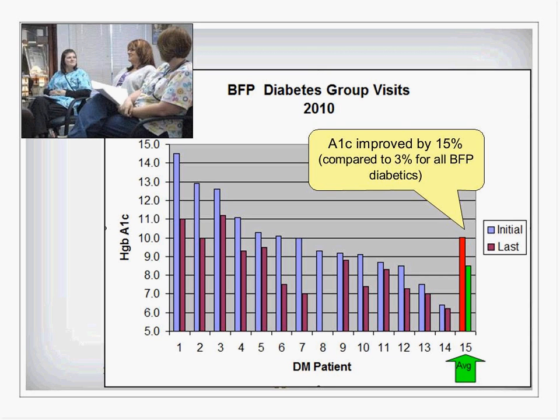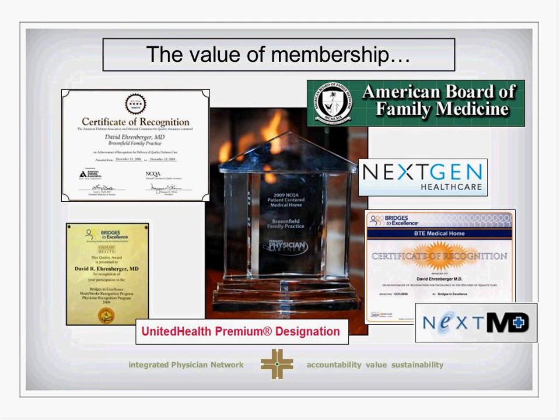Then there are some wild and crazy ideas, such as group visits, which I thought was absolutely Looney Tunes until I studied the literature and talked to people who are a heck of a lot smarter than I am. Group visits work, and we prove it with our data in this particular practice over a year, confirmed in a year and a half study, dropping the average A1C for high-risk patients by 1.5, or 15% overall.